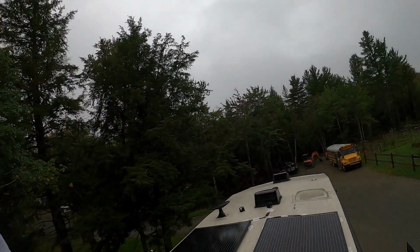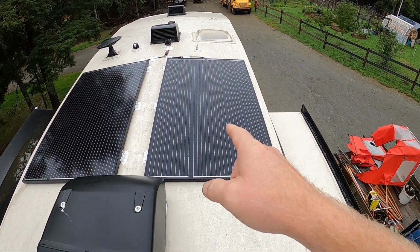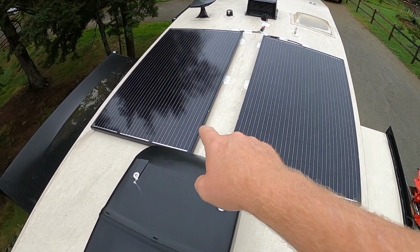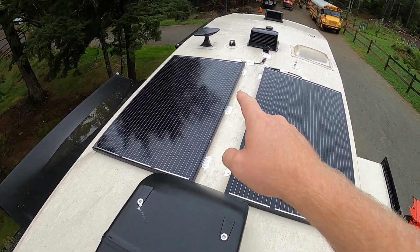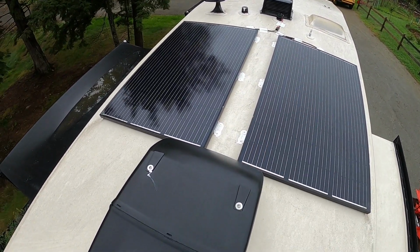All right, so as we just said, we're going to show you the modules. I've got you up here on the roof of the camper, so now I'm going to show you how we installed these. So there's your 340 watt modules, and what we did is we used the Renogy Z brackets, and we did 6 per module. So one at the top, one in the middle, one at the bottom.